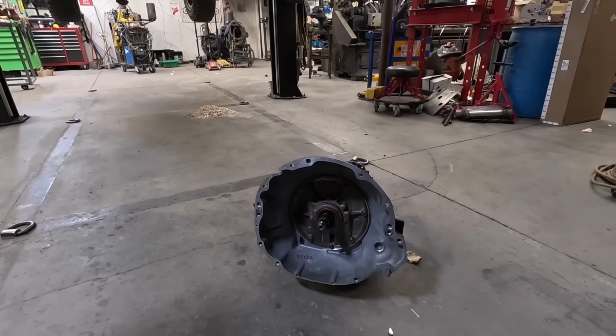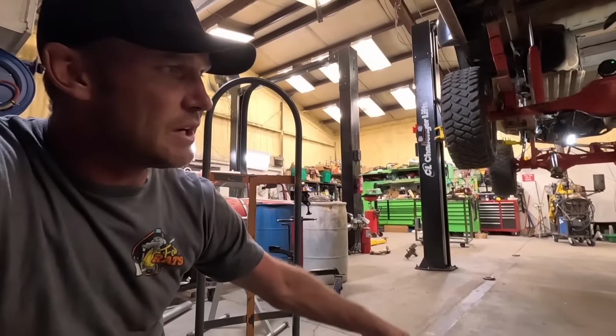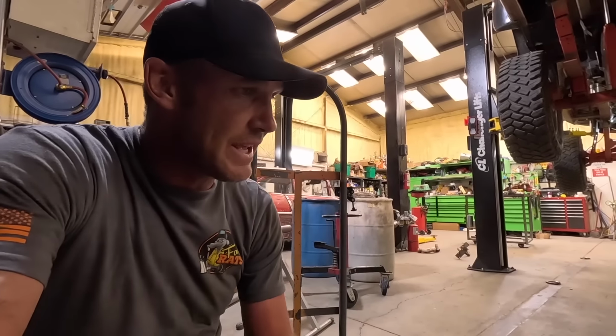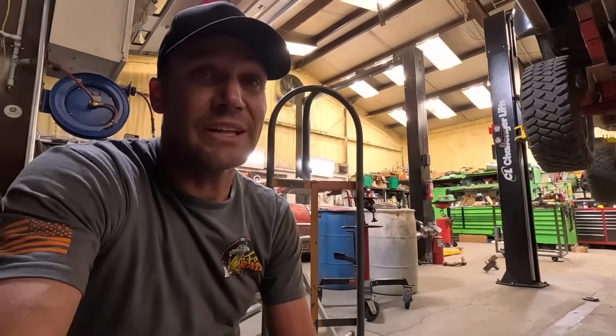We're gonna go ahead, throw it on the trans jack. I'll stuff the torque converter in it, and we're gonna poke it up in there and bolt it in. Probably not gonna get it all hooked up tonight because I gotta leave early in the morning. I'll get it far enough along that Jace can take over and he can get it put in tomorrow. So we'll see how this goes.